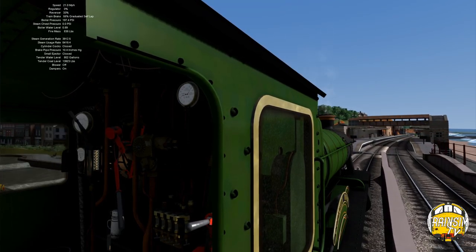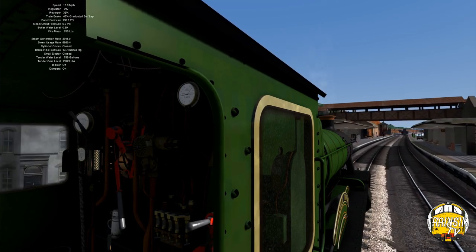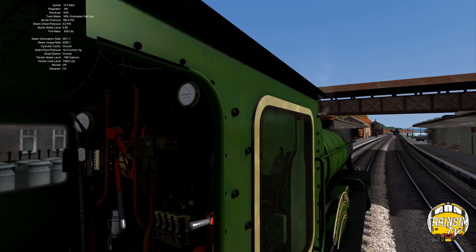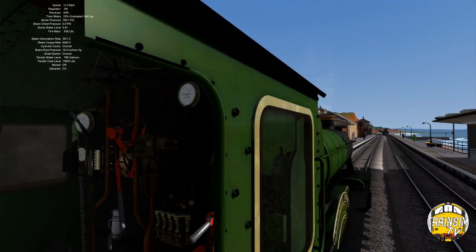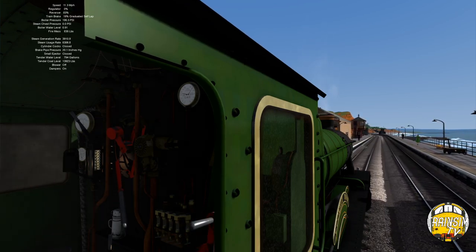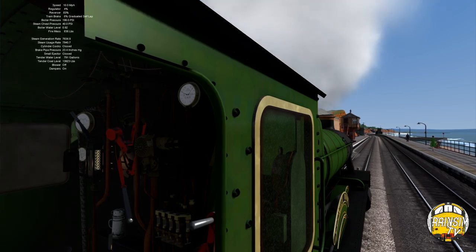We're just pulling into Dawlish now. Getting a bit caught out with the brakes here. You can see that the brakes are still only half released and we're down to 30 miles an hour. Got to be really careful with your timing. You can open the regulator a bit. Eases into the platform.